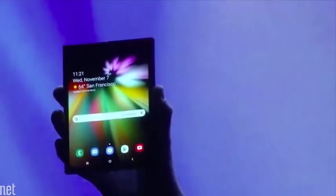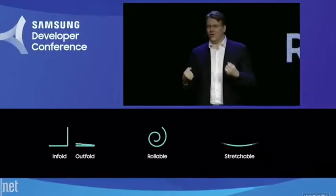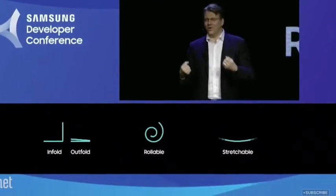When it is folded, it looks like a phone, and when it is unfolded, it looks like a tablet. Samsung is even saying that they are going to bring rollable and stretchable displays in the future. This will be stunning, and it may take more than 5 years to bring those types of displays to our hands. Let's see what happens in the future.